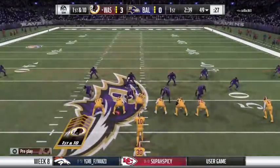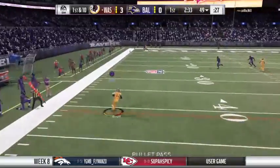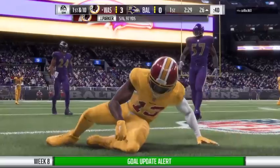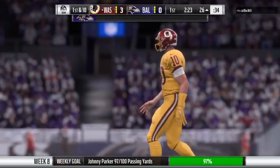Here we go now. Back to throw now on first down. Room to run inside the 40. Completes it to Blunt. A really nice gain of 25 yards. Defensively, they just lost him. He was waving his arm saying, I'm wide open.